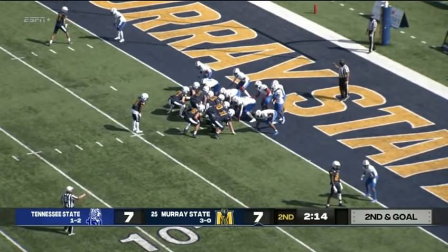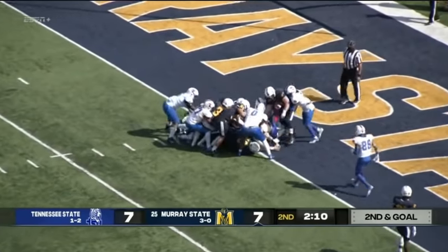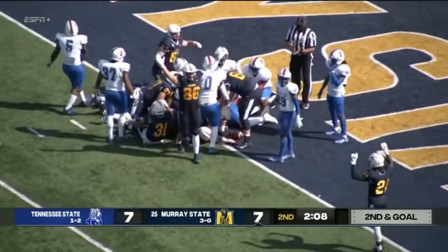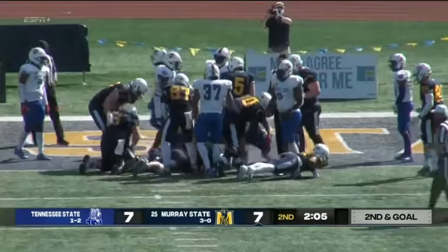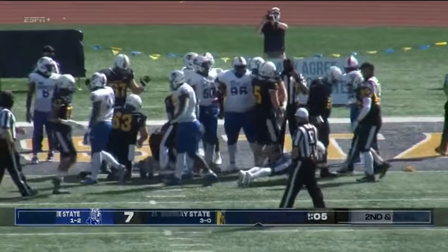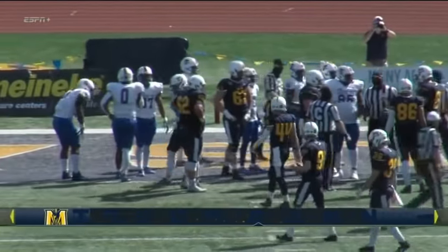This time they'll go with one back. Rice under center. Witherspoon. Rice is going to try to push his way in. It appears that he did, and he did. It's a one-yard touchdown run for Preston Rice as he is able to sneak it in for his third rushing touchdown of the season, and the Racers take a 13-7 lead.